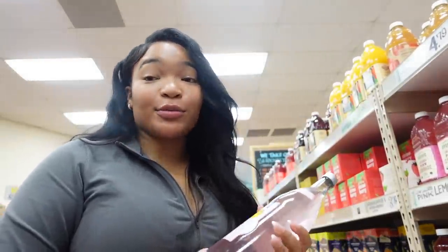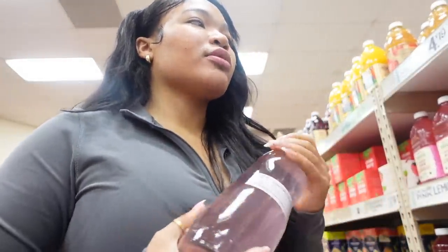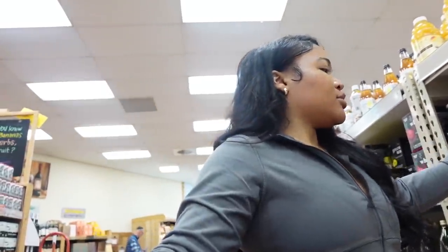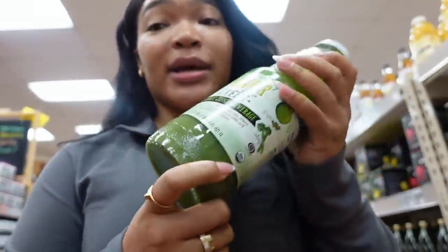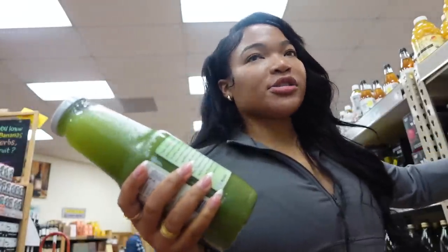I'm not really a juice drinker. But when I do, I kind of want it to be good. But I don't know. I'm going to get two of these. I can use this as a base for my green drinks and then just add my powder supplements to it. So I'm going to get these. I hate having a few too.